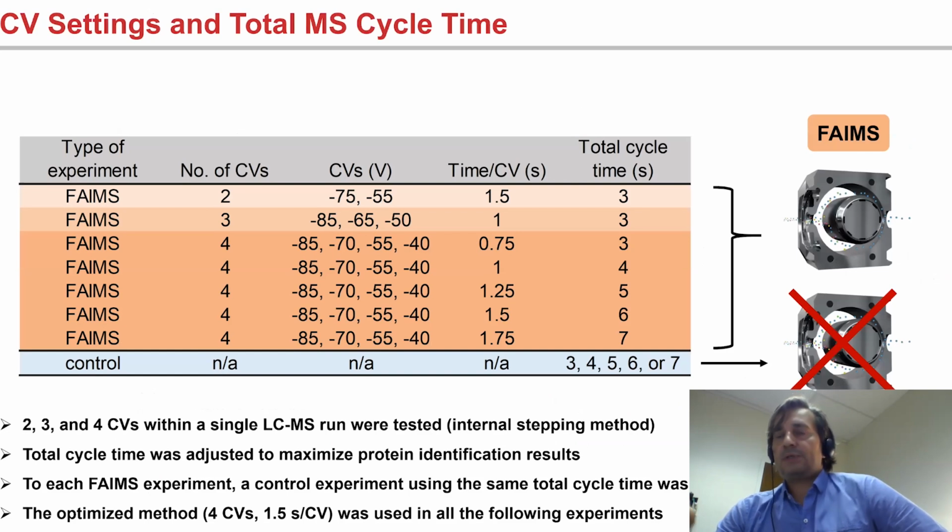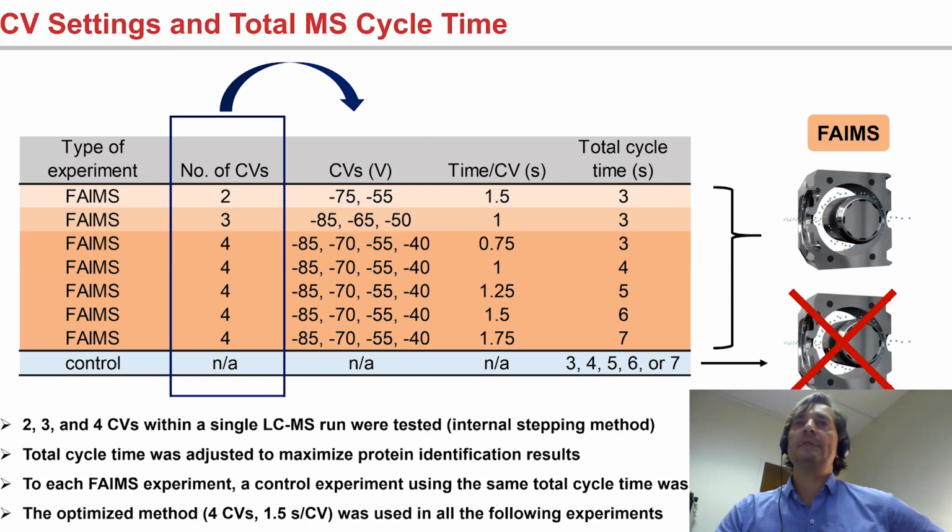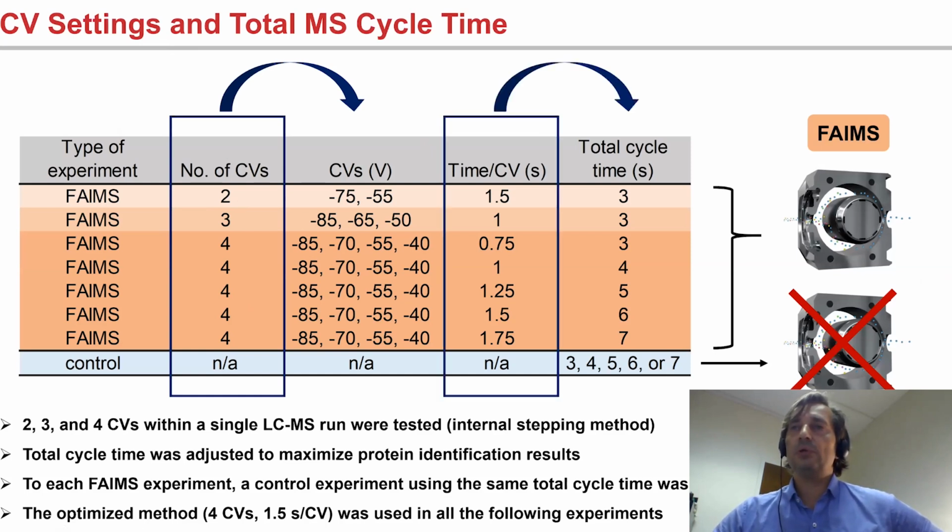With HeLa digests, we played quite a bit and changed the number of compensation voltages. We started from published recommended settings with a single compensation voltage. Somehow it didn't work out for us; it didn't help. So then we moved to 2, 3, 4 compensation voltages, shown in the table, and different time per compensation voltage, which defined the cycle time in our data acquisition mode. The total cycle time is shown in the right column.